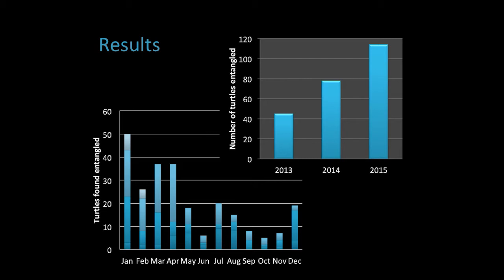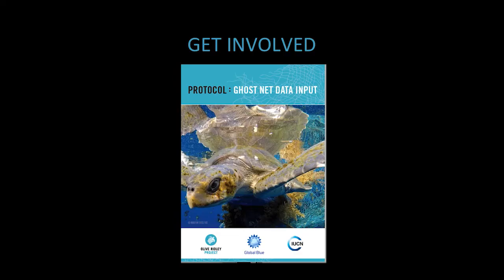And our reporting has increased in the last year. Last year there was more than 100 turtles reported rescued. This isn't just because more turtles are floating in, this is because we're training more and more people to report this to us, to rescue turtles, and they send us reports on Facebook or via email. So it's great, the message is really spreading across the Maldives and people are really getting involved in this project and helping out. So if you yourself want to get involved, you can talk to me.